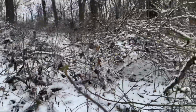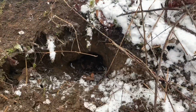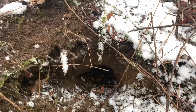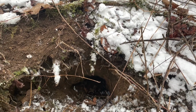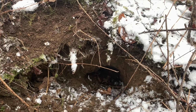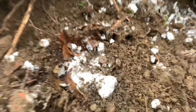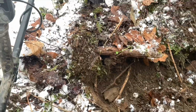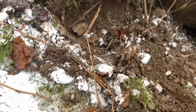All right, guys. As you see, I'm still working myself through the brush, and I came across this groundhog hole, and I'm like, you know what? I've seen videos where guys have found stuff where the groundhog would push stuff up out of the ground. And I had an 83, 84 signal, and I just found it, and it's a little silver. I'm waiting for Ed to get over here so we can see what it is together.